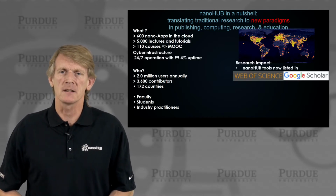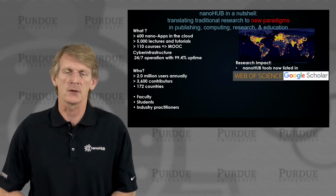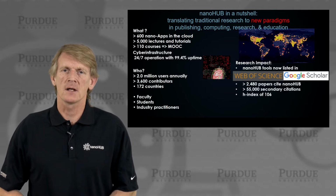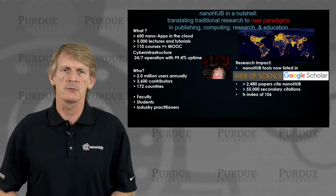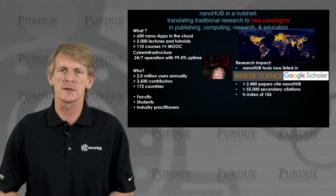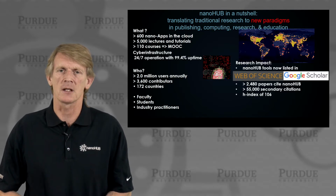We have research impact. The nanoHUB tools and simulation engines are now listed in Web of Science and Google Scholar, so they gain scientific reputation. We detect that people cite us. We have over 2,400 citations in the literature, and people asked us whether this infrastructure can support research, and therefore we started to track the secondary citations, and there have been over 55,000 secondary citations to these 2,400 papers, which would have an H-index of 106. So research can be done in an infrastructure like that.